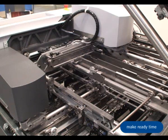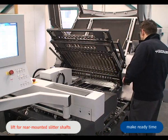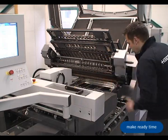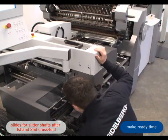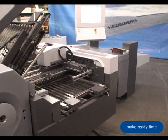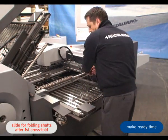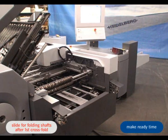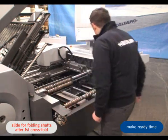And what about the slitter shafts? For the KH82, a lift for the rear-mounted slitter shafts is available, which allows ergonomic access. Eberhard, please show us the lift. Also, new slides for the slitter shafts after the first and the second cross fold complete this picture. And this is the slide for the folding rollers after the first cross fold. See how easily you can remove the folding roller and put it into an ergonomic working position.